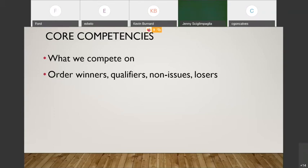These are a real challenge with the companies I've consulted with or companies where I've done on-site training. Seems like a lot of companies have trouble with the concept of non-issues. They say, Ford, you don't understand. We've got to have the greatest product variety, the lowest price, the best quality, the best customer service, the shortest lead time. And I'm like, you cannot be all things to all people. When you try to be everything to everybody, you end up being nothing. You've got to understand how you compete.